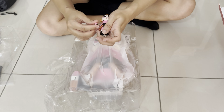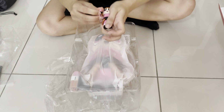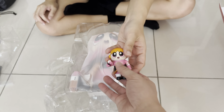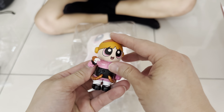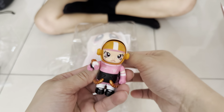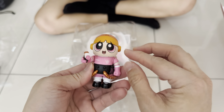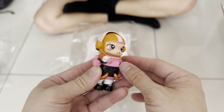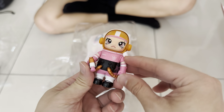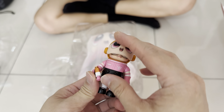Oh, this is a gun. No, the camera. It's the camera. Oh, this can also close the face. No, it's open. I thought this is the face, it can close some more. Oh, okay. Open is Molly. Yeah, inside is small, outside is Powerpuff Girl.